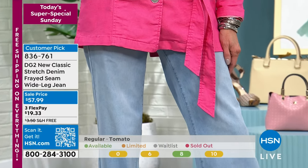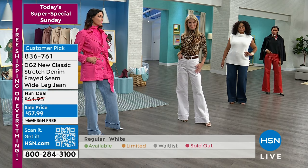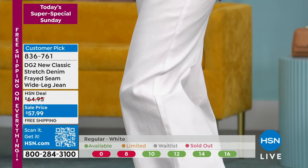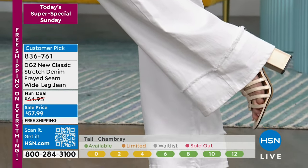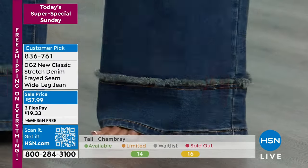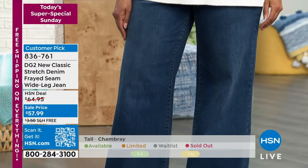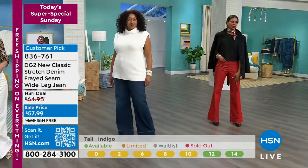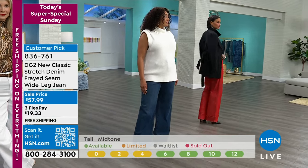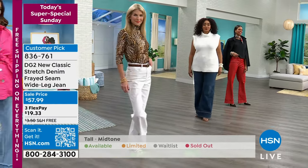Let me double check sizing for you, because so many of you had a chance to sneak peek this yesterday. Last call white, last call tomato. I don't even know if we should show those colors anymore, they're getting so limited. The next one to go is indigo, and we're starting to lose sizes in the indigo. Indigo just sold out in 10, 14, 16, 16 women's, 18 women's, 20 women's. So also last call, indigo. We're going to have a shorter presentation for sure.